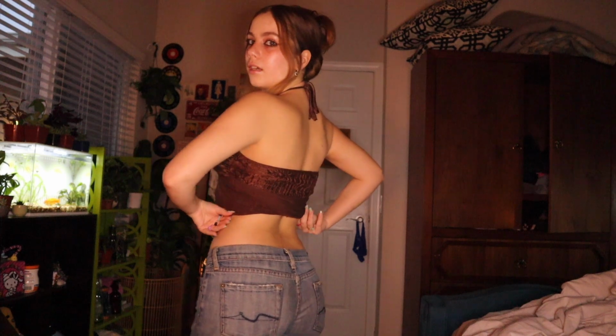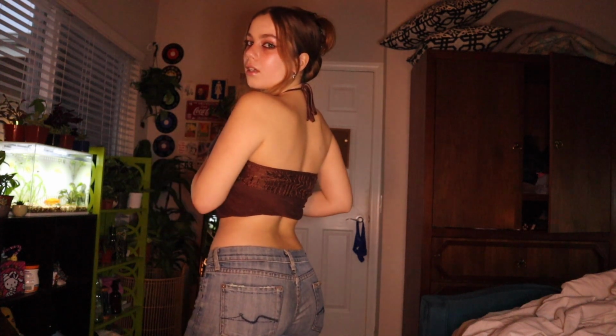This top is very much me. I literally love it. I tied it in the back because I think I'm gonna crop it like this. So it looks kind of weird right now. I love it. This one's so perfect. The brown fits my boobs, the tie in the back. I love this one. This one's definitely my favorite.